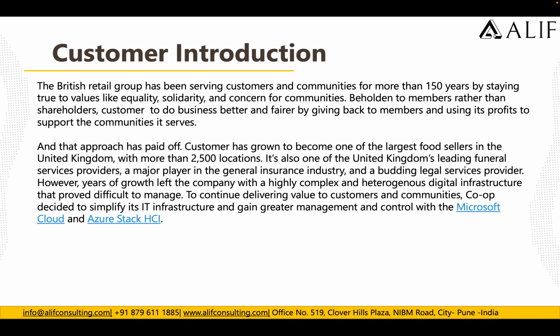However, the growth left the company with a highly complex digital infrastructure that was difficult to manage. To continue delivering value to customers and the community, this customer decided to simplify its IT infrastructure and gain greater management control with the Microsoft Cloud and Azure Stack HCI.